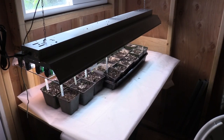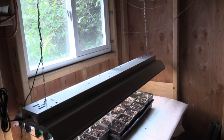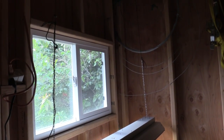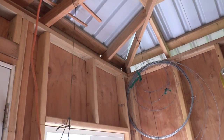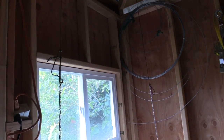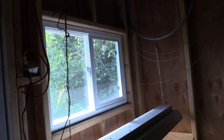Here, let's take a little bit closer look at some of this. Right here, you can get a pretty good look at that table. And then if you take a look at the top of the lights, you'll see we have the chains that came with the lights going up, and then they suddenly go into shoelaces, which are tied to the rafters up above here. I've got slip knots in them, so I just pull the loose end if I want to adjust the light up or down. Very, very simple.